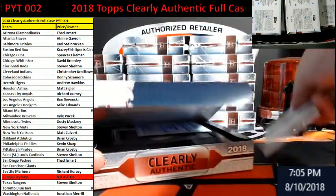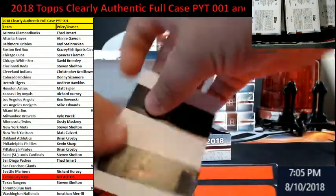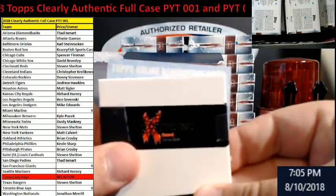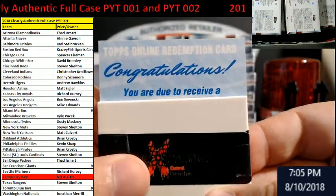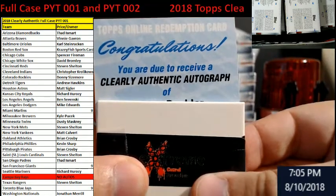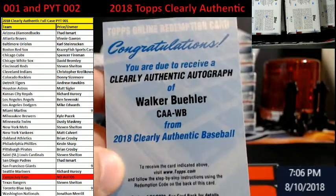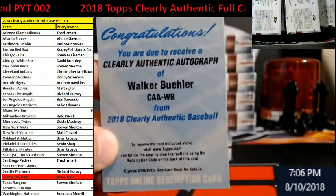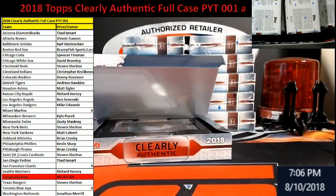Oh, we got a redemption. Throwing that on top so I can't see it. Alright, redemption time! Good luck, good luck. Come on, let's pull something big. Due to receive: Clearly Authentic autograph of Walker Buehler! Dodgers, Mike! I told you! Walker Buehler.